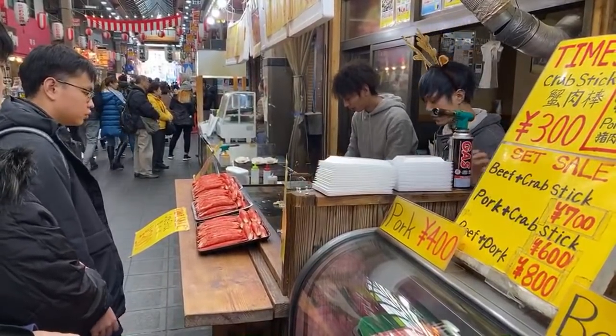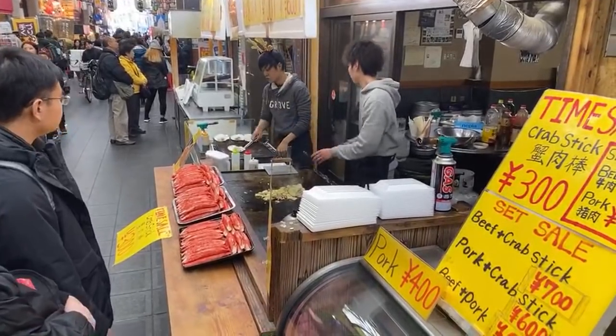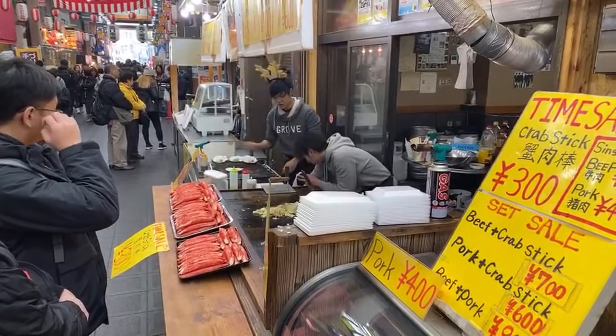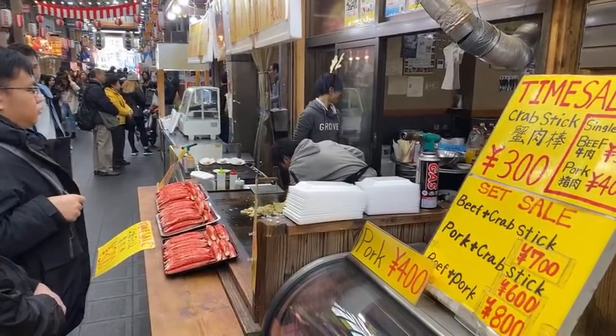Oh, he's making yakisoba. This is a multi-talented shop. They're doing all sorts of activities here. They don't just make crab sticks.